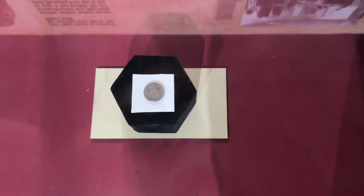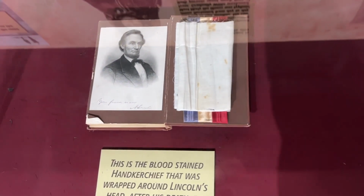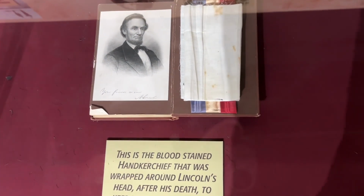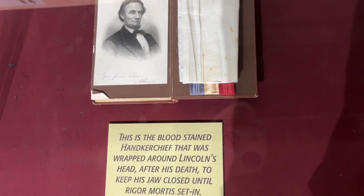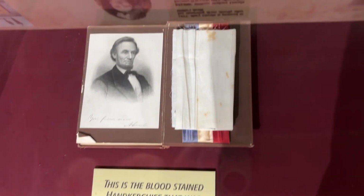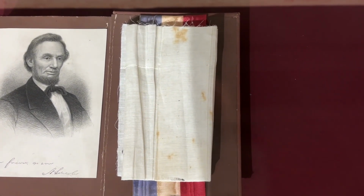Just think about that, the history that this has seen. Here's one more of the Deathbed Relics. This is the bloodstained handkerchief that was wrapped around Lincoln's head after his death to keep his jaw closed until rigor mortis set in. As you can see, the blood is right there.